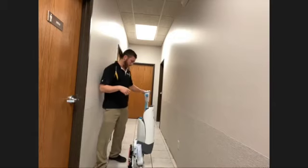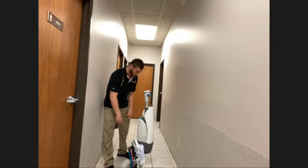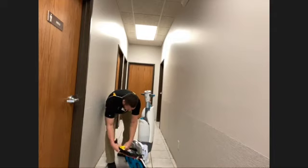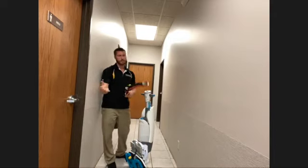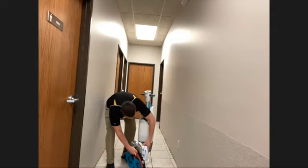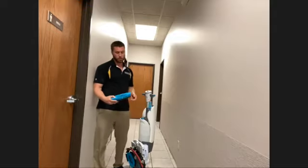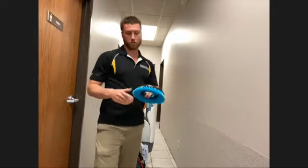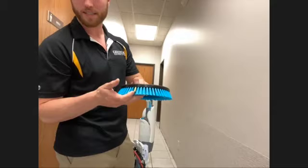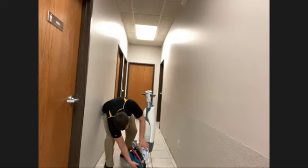So everything on this machine is tools free, which makes it very nice and easy to maintain. So our squeegees, we can actually just pop on and off right here. Pops on and off. We can take it apart. Again, makes it easy for cleanup, taking it underneath my sink, rinsing it out, then connecting it back, and then just popping it right back onto the machine. Brushes, they pop on and off as well, so very easy to take off after use, clean. And then also, you can see that we actually have an indicator brush on here as well. So if you have these, once those blue bristles get down to the yellow, you'll know that it's time to change your pads. So makes it very easy putting these pads on and off.